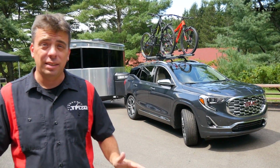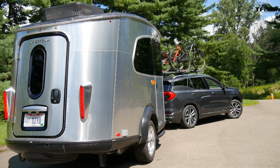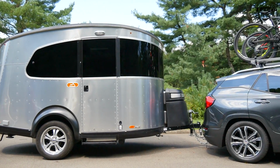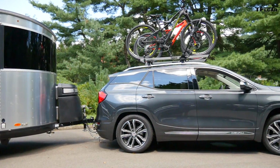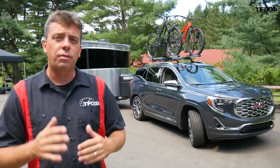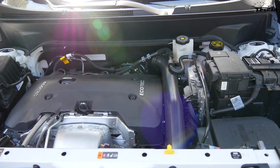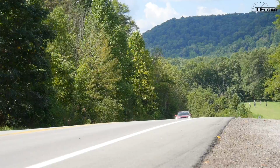Another thing to consider is towing capability, and the 1.5 liter gas engine and the 1.6 turbo diesel have the same rating, 1,500 pounds. If you want to tow a little bit more, you have to step up to the 2 liter turbo, which is also available across the lineup. That one tows 3,500 pounds.